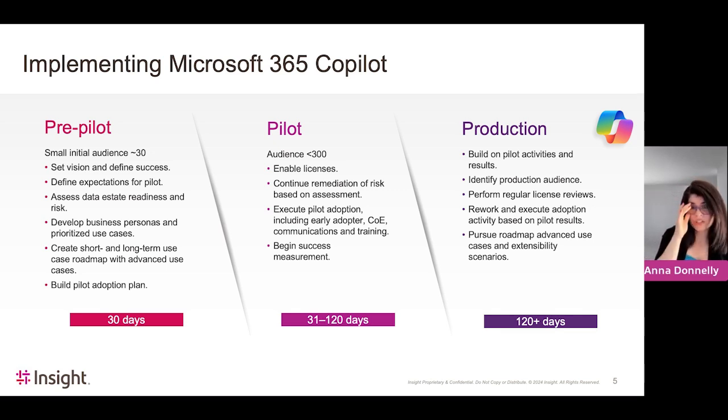And then once you get to production, take the lessons learned from pilot and do a big rollout to the folks who it is relevant to. Make sure you're doing a good job at identifying your production audience, right? So find the people who are actually going to use it, and perform some license reviews. So here at Insight, we have 5,000 licenses and we've got about 14,000 users. So licenses are at a premium. We want to make sure, again, that people are actually using it. So we do go through periodically and say, hey, you haven't used this since we deployed it to you. You've got another 2 weeks to show us that you're using it, and then we're going to take that license from you, and we're going to give it to somebody else.